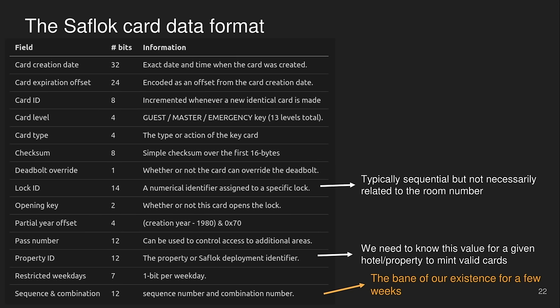So this is a 12-bit number that is supposed to be different for every hotel. And to make a card for a hotel, you need to know this property ID. And finally, there's a sequence and combination field. And this was by far the most annoying field in this entire data format. And it took us quite a while to figure out how to work around this.